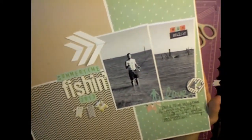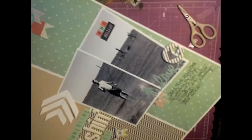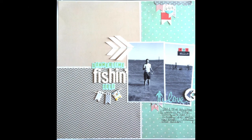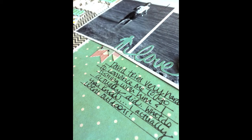Yeah, I'm going to show a little bit here, but then you'll see the finished product. Okay, so here is the final layout. Thank you guys so much for watching. It's very simple, and I didn't use a ton of embellishments. Try to change it up from time to time.